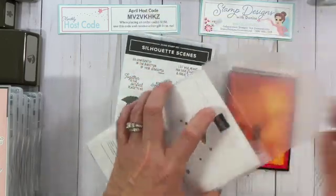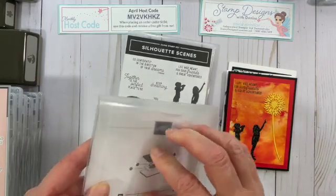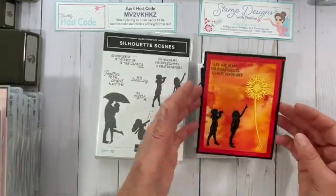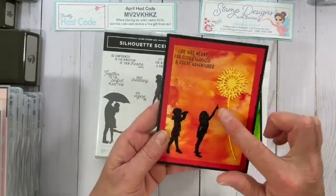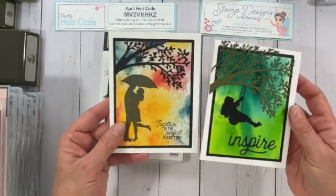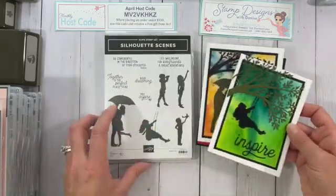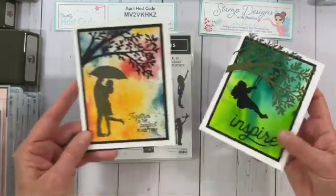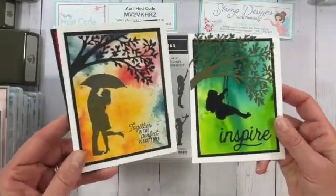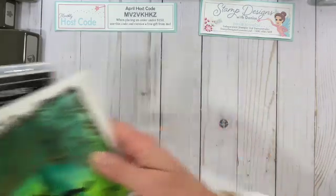And I had a bunch of cards with this set made too. I could only find 3, so I think I also mailed away a lot of these. So that's with the dandelion. And then these next 2 are with the tree limb and the couple silhouette and the girl on the swing. So those are those.